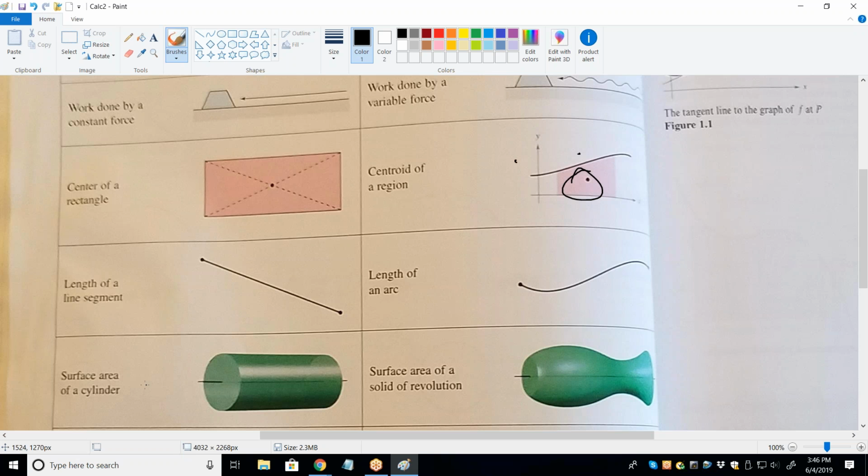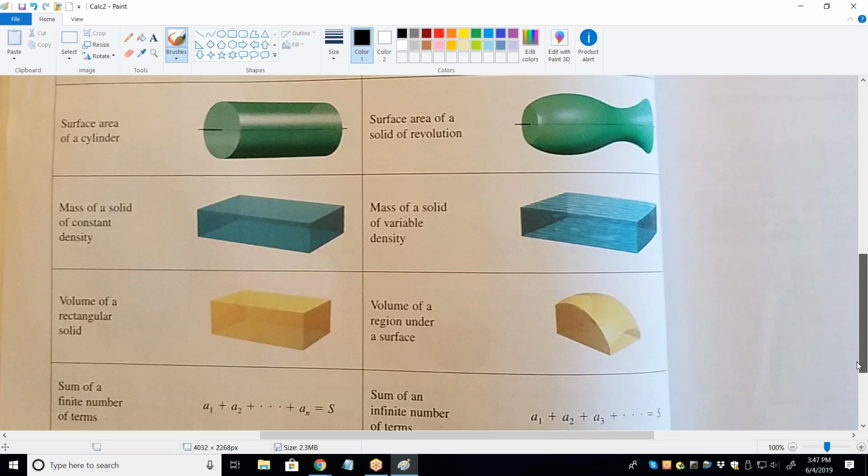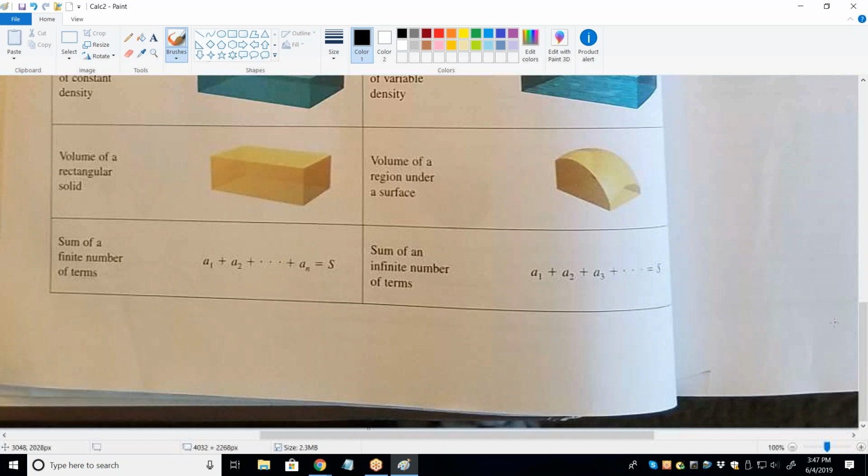With geometry, we can figure out the surface area of a cylinder, but with calculus, we can figure out the surface area of any solid of revolution. Strange shapes. We can also figure out the volume of solids of revolution. The mass of a solid of constant density. Over here on the right, we can figure out the mass of a solid of variable density. Again, you can see the difference between the two. Calculus is all about working with curves.